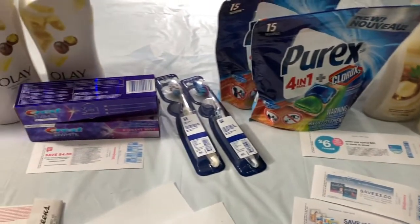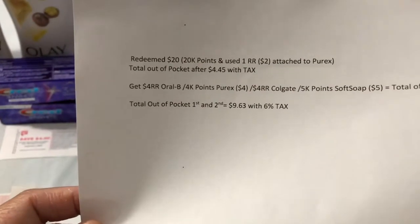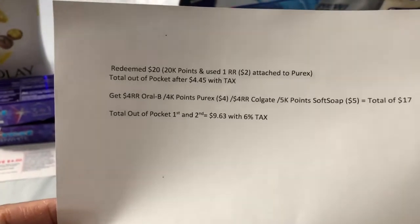So the total out of pocket from the first and second transactions is $9.63 including the tax.